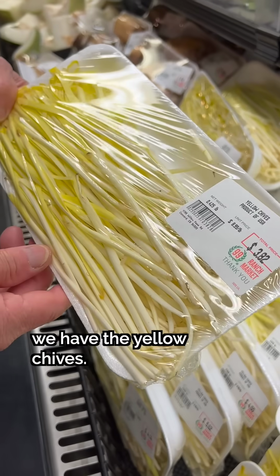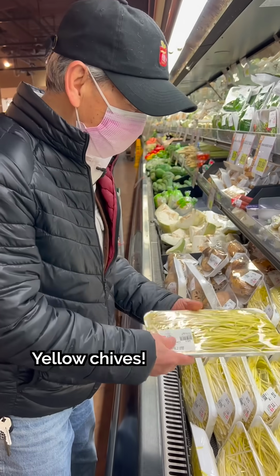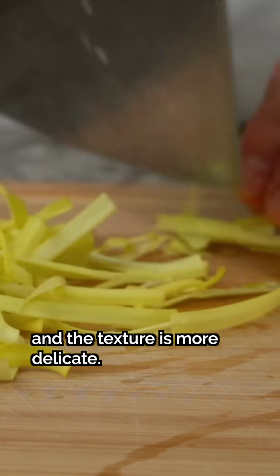Last but not least, we have the yellow chives. Compared to regular garlic chives, yellow chives taste milder and the texture is more delicate.